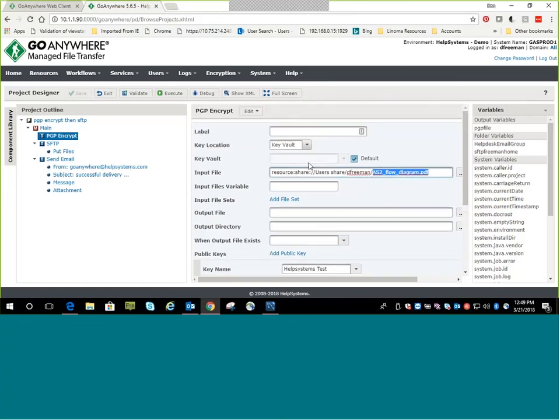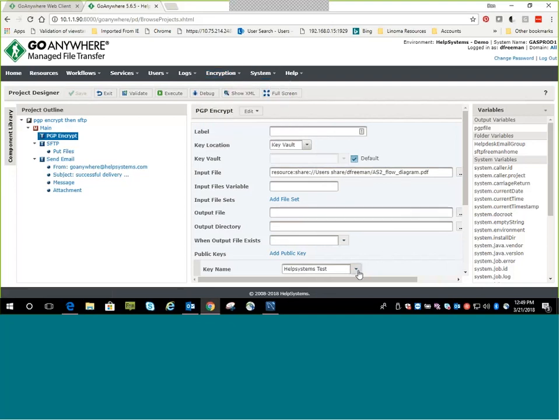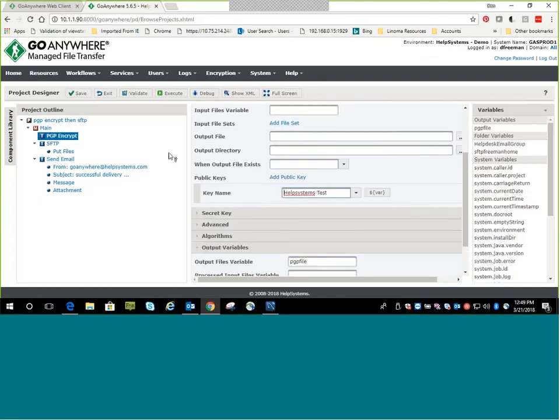Now, where did this key come from? It's coming from that key vault that we looked at earlier. So this would be something where the partner sent you the public key initially, and you would import it into the PGP key vault, whichever one that is, that's up to you. So here, we're just going to select that help system test key. And then instead of putting it into an output file or directory, since I've got another task after this, I'm going to put it into an output file variable, or a placeholder, so I can leverage that. You'll notice these get created automatically.